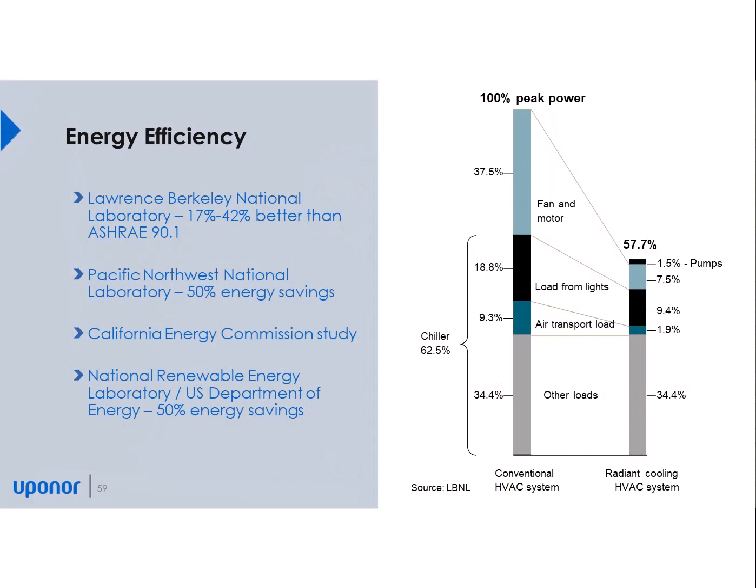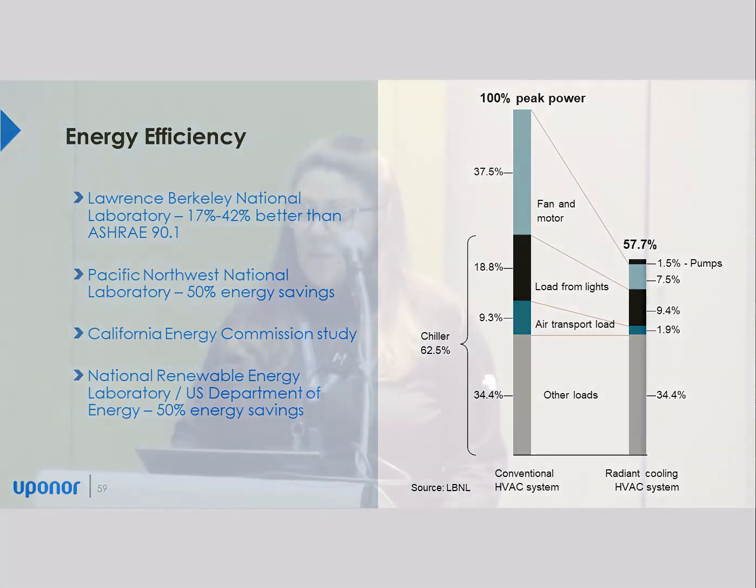And if you look at this graph, you can see that a lot of the savings comes from the fact that we can generally reduce the amount of air that we're moving and use water to move those BTUs instead. Essentially, we're replacing fan motor horsepower with pump motor horsepower. And we all know that the heat transfer capacity of water is so much greater than that of air. So we can move those BTUs much more efficiently.